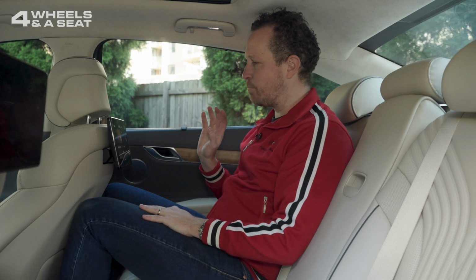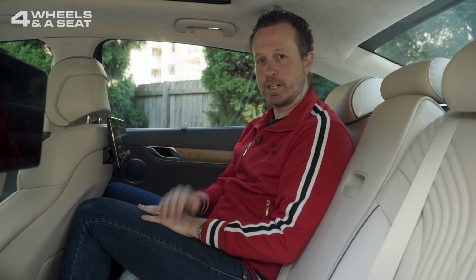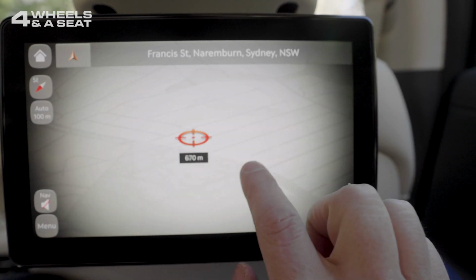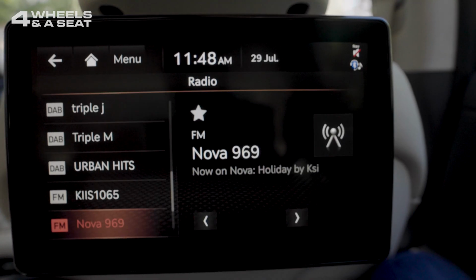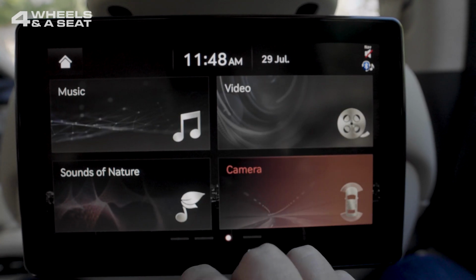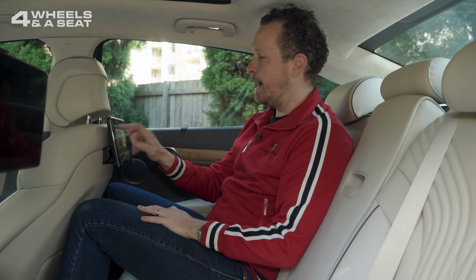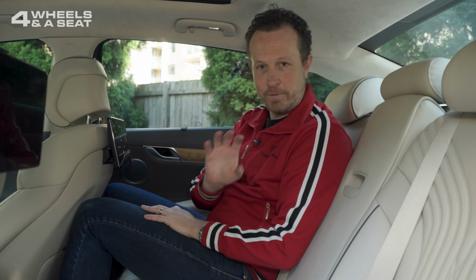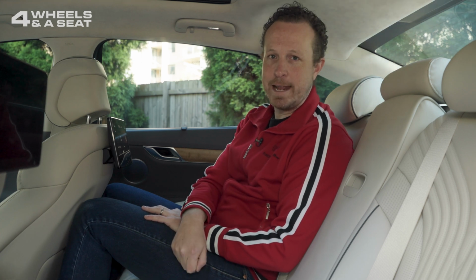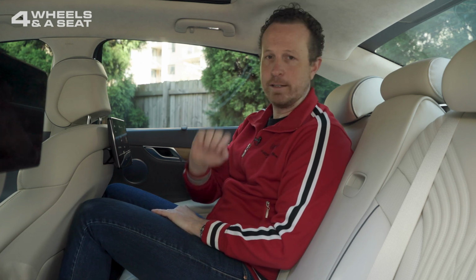Now, this is a pretty much pared down version of what the driver has up the front, and there's a lot of functionality on here. You can control the climate, you can look at navigation and set destinations, there's full maps, you can control the sound system, whether you want to listen to the radio or an iPhone, you can look at the camera for the view out the front of the car. And most importantly of all, if you've got kids back here, you can plug in any device into the USB and they can watch a movie back here and with headphones on, not be disturbing the driver up the front.